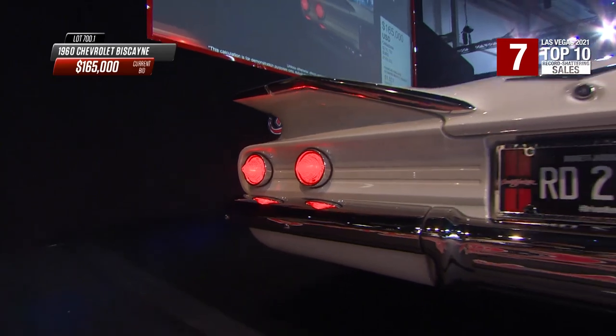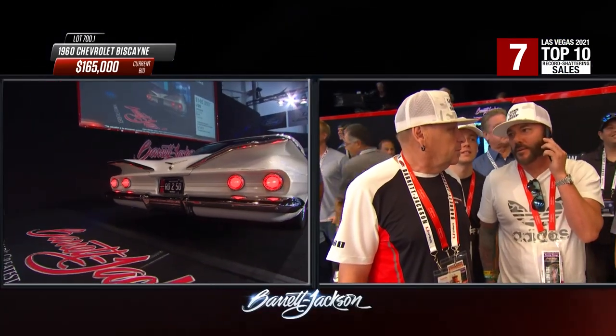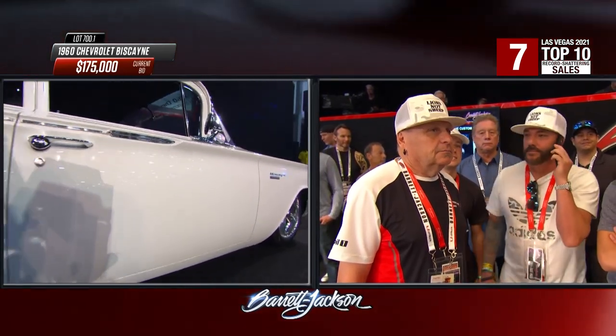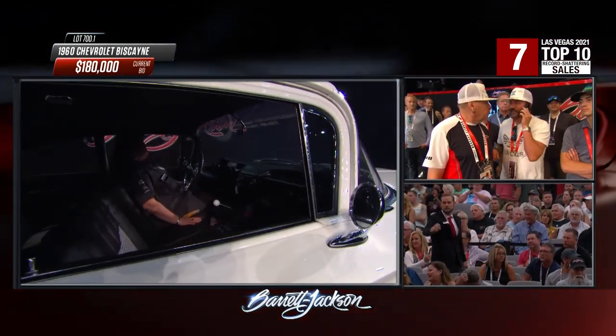Pretty cool. And a moment ago, we were talking about how the styles changed. Remember, we saw that 1958 roll across the block just a few minutes ago. Very rounded, very blingy looking. And here we are just 2 years later, realizing that when the 58 was in the showroom, the engineers were working on the 1960. And they were probably looking at 58 going, man, that is so yesterday.